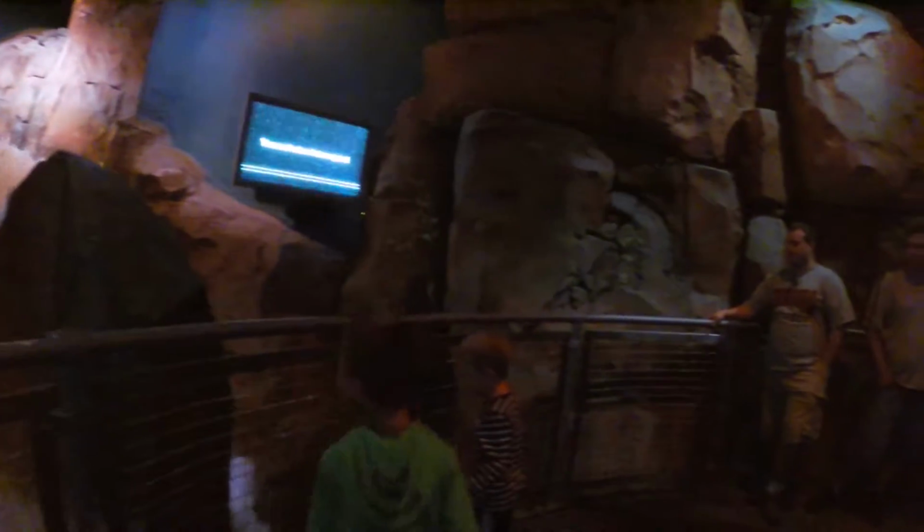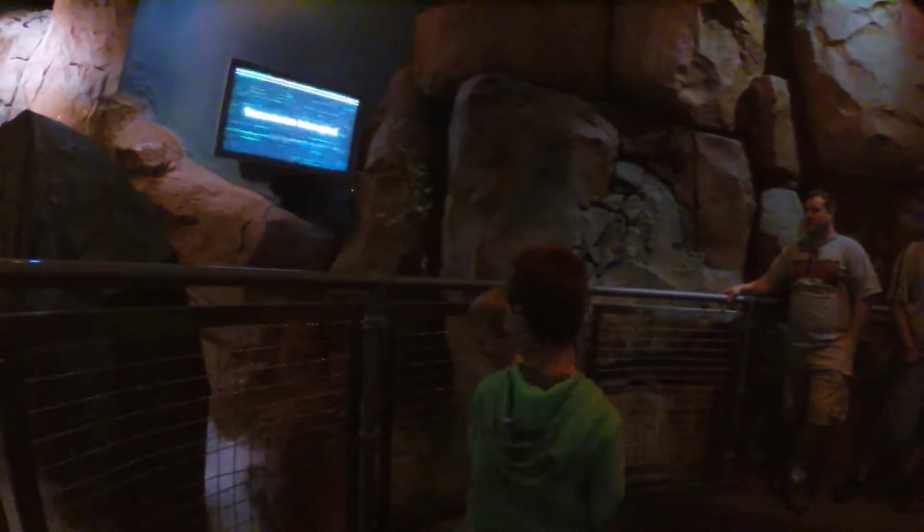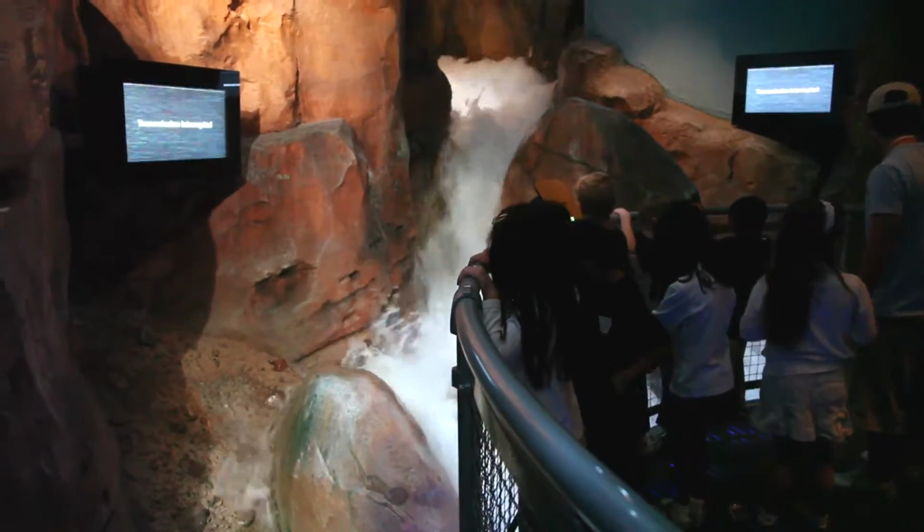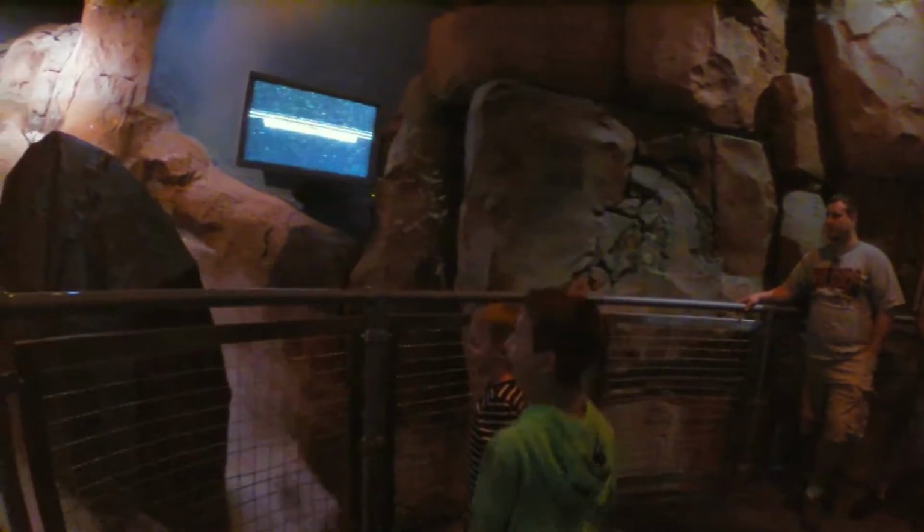So being outdoors in the Las Vegas Valley, the ground is very hard, and when it does rain here, it rains hard, and the water doesn't have a chance to soak in. So it really is a great tool to show kids the dangers of being near a flash flood.